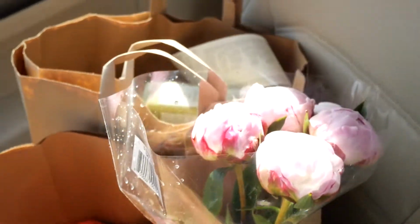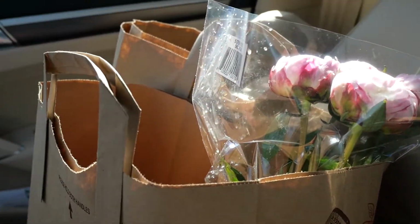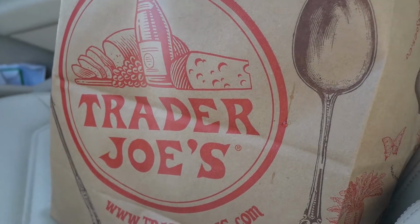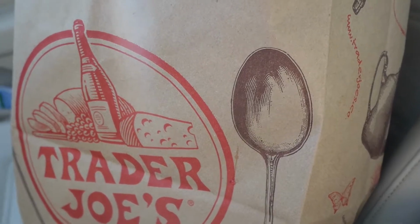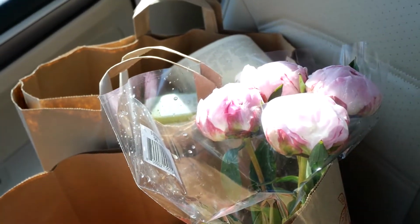Alright guys, the goods are here. Me and my husband always joke that there's no way to spend $100 at Trader Joe's. Like, no matter what I fill in the basket, I don't get over like 80. But this time, I managed.